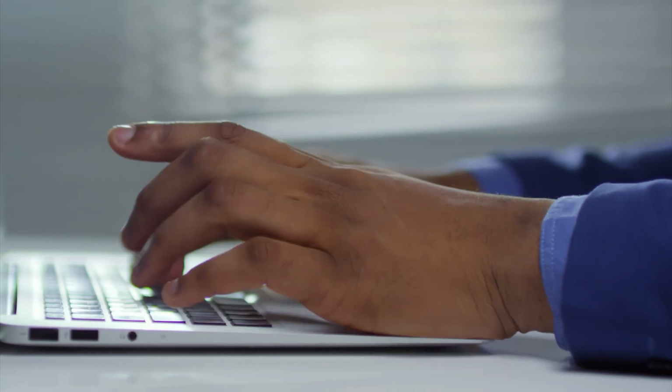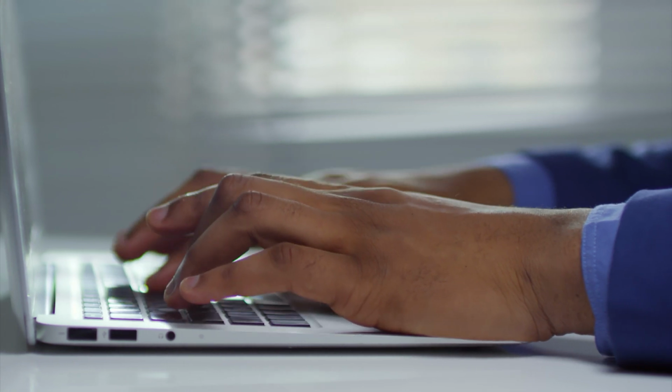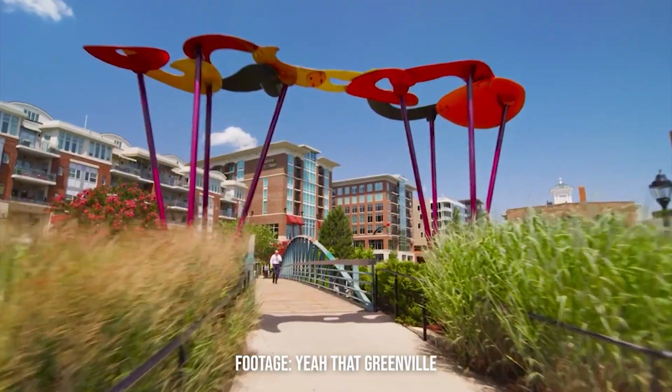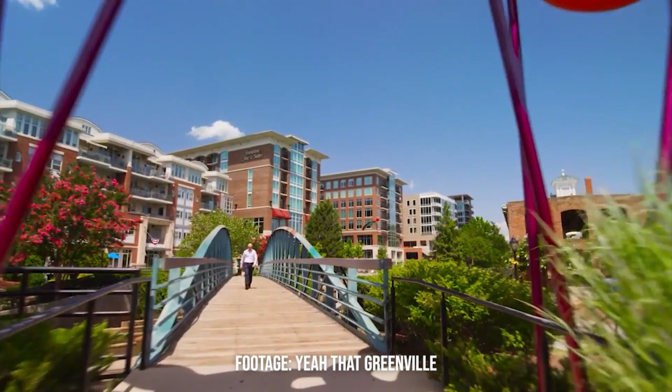Now, coming in with our final mistake that people make before they move here is, we've kind of touched on it a little bit earlier in this video, but it's that people don't do their research on the different communities that exist around Greenville. A lot of times we hear, oh, I want to live downtown Greenville, or I want to be in walking distance of downtown Greenville. And the truth is that getting in walking distance of Greenville is very, very difficult to find.